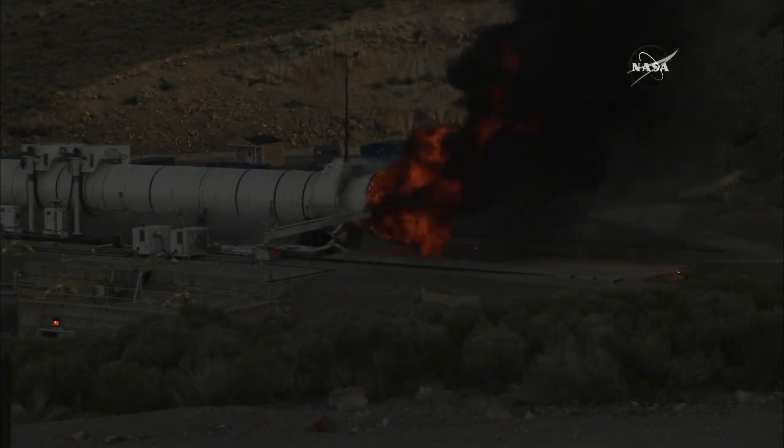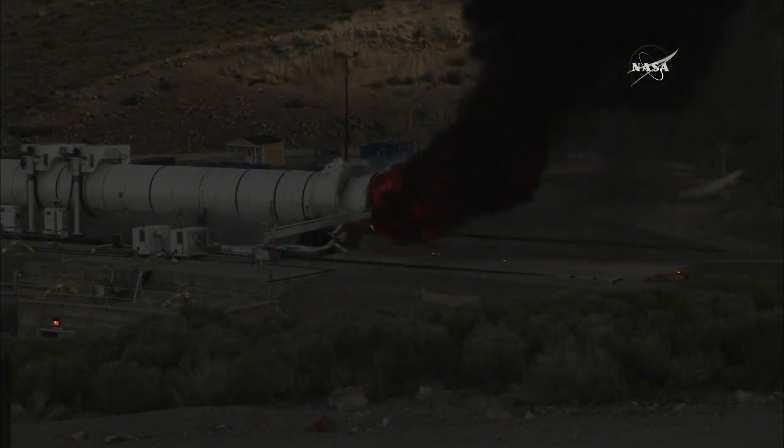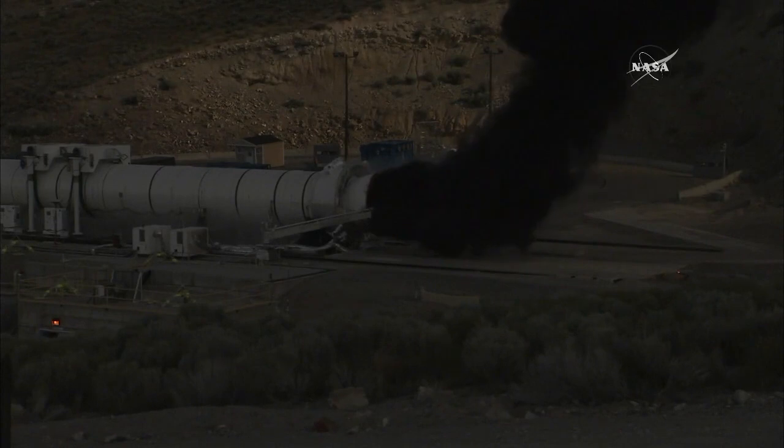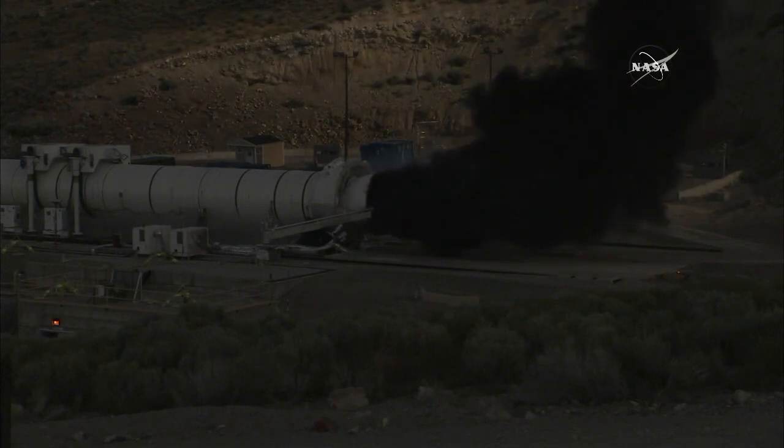One of the major objectives we have is to go take this motor apart. We'll essentially do a very thorough dissection, and we kind of want to freeze time and stop the motor in its configuration from the burn, such that we can go and see how it did.